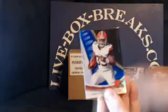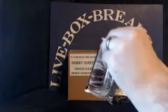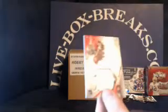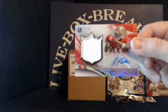Russell Wilson, CJ Spiller, Joe Flacco, Bjoern Werner, and Trent Richardson. Eddie Lacy, rookie. And a rookie auto patch for the Niners, Quentin Patton, 12 out of 50. Niners going to Vincent.